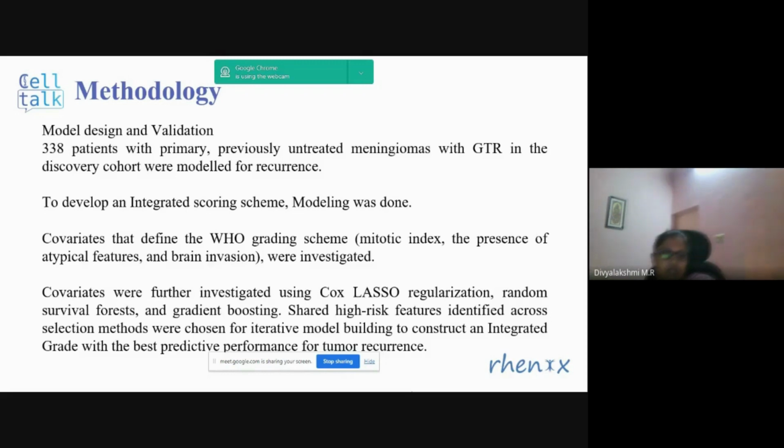Then model design and validation of the samples were done, out of which 338 primary and previously untreated meningiomas with gross total resection from the discovery cohort were modeled for the recurrence rate. And then the covariates which define the WHO grading system, like the mitotic index, the presence of atypical features, and also brain invasion, were investigated.